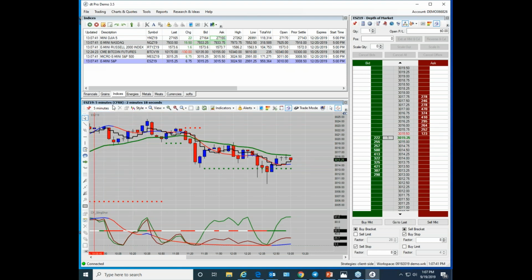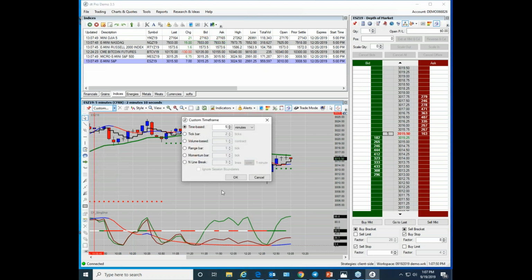So in the upper left-hand corner, where I'm moving my mouse, there's a little drop-down box. Left-click on it, go down to custom, and this box will open up. You want to select a range bar. Make that one look like a 4.